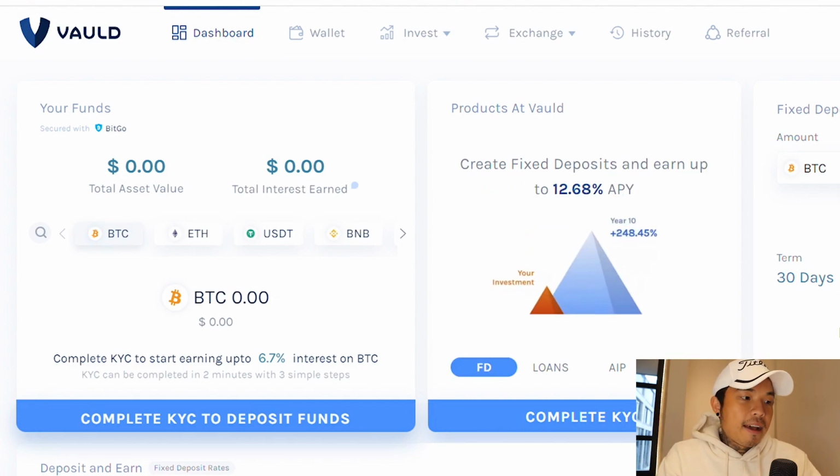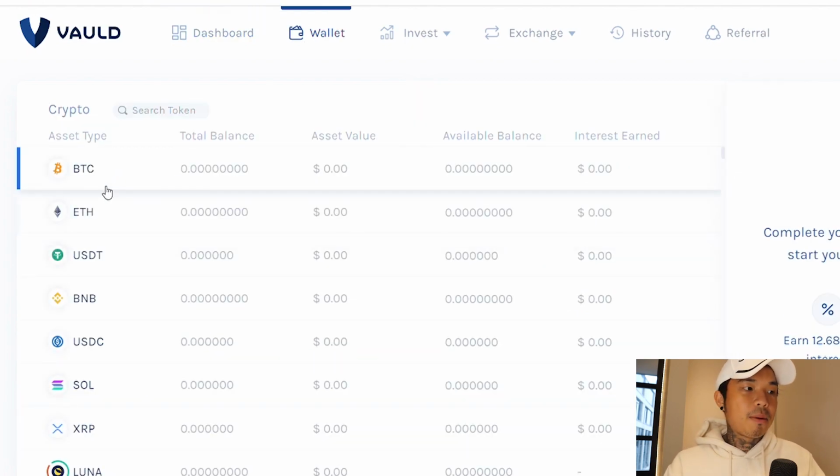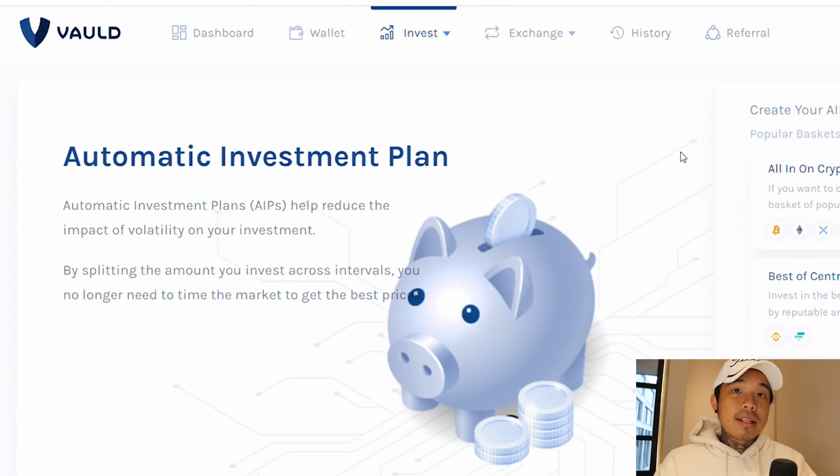This is where you can deposit the FD, and these are the rates at the bottom. You can even check your wallet right here, how much ETH you have, how much USDT, how much BNB. It looks like a normal Binance wallet, but it's really clean, which is what I like. Also, you have to complete your KYC in order to deposit the tokens and start your journey. That means they're very strict and also very regulatory. So now let's look at the AIPs.